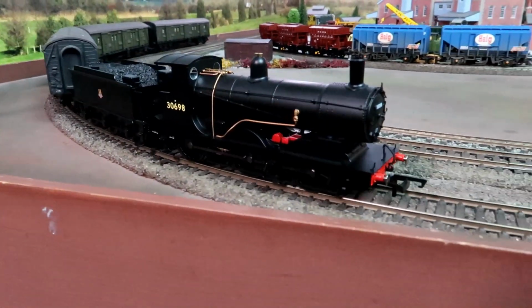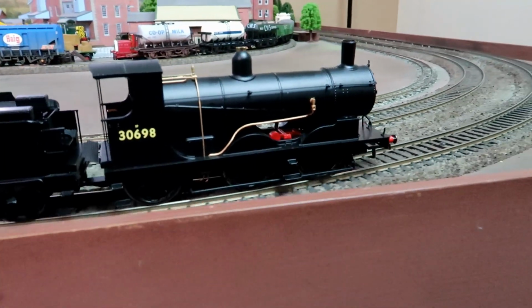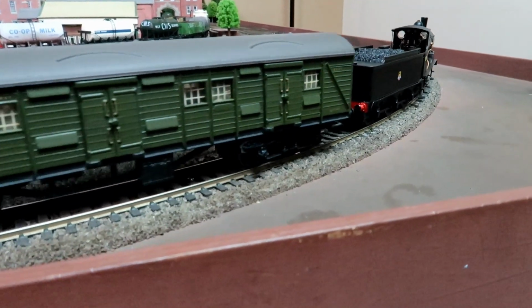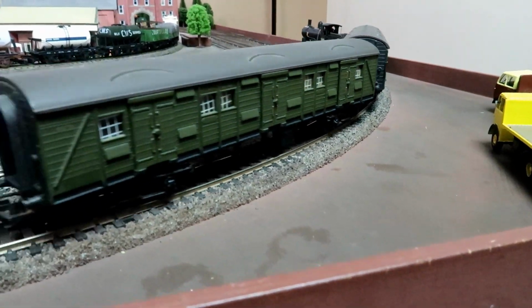Starting with another lovely Drummond 700 all black motor, this time with early BR crest. Right from the box, this model has been super smooth. She is seen here coupled up to three SR luggage vans.